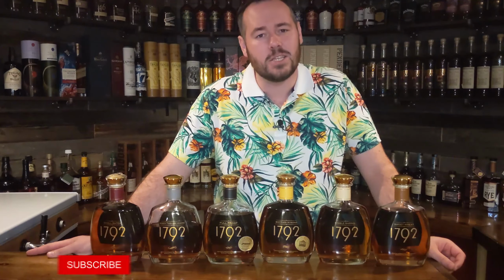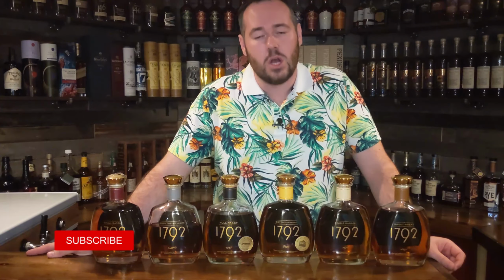Okay folks, let's get into this blind battle, shall we? So my wife is going to pour 3 out of these 6 into glasses. She's going to mix them up and then I'm going to taste 3 blind. Then we're going to come back next week and taste the last 3 blind, and then we're going to have a championship round for those 2 whiskies.